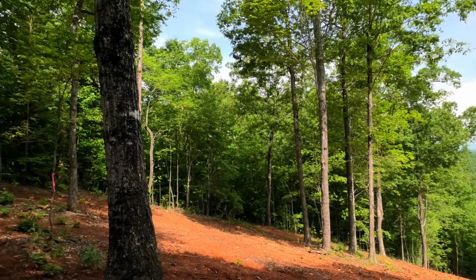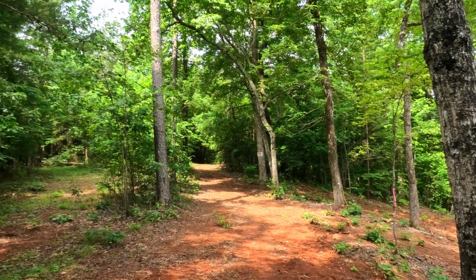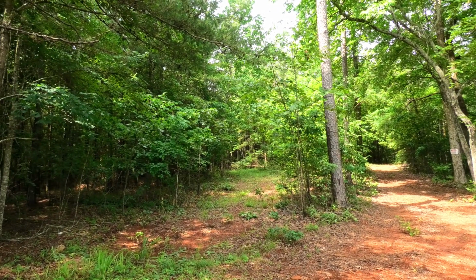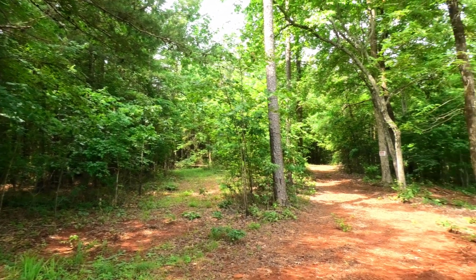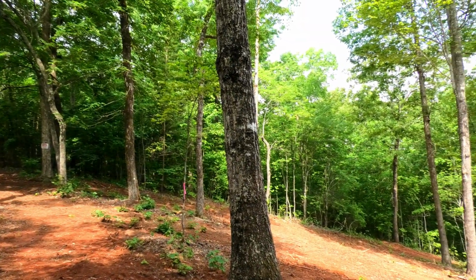Now, the ridgeline we came in, it actually goes up a little bit higher on the back side. In fact, you can see that from the aerial view. And from up there, potentially, I mean, you're talking 270-degree views, again, if you cleared out this hilltop and really did something like that.